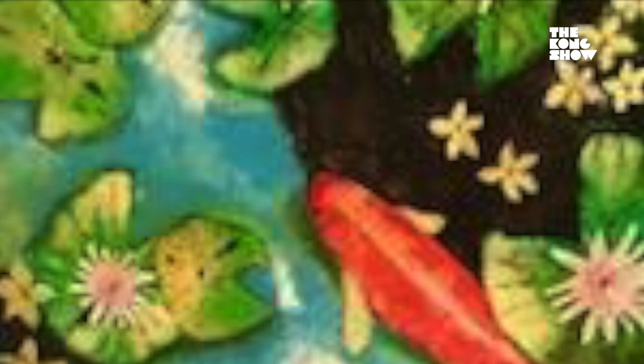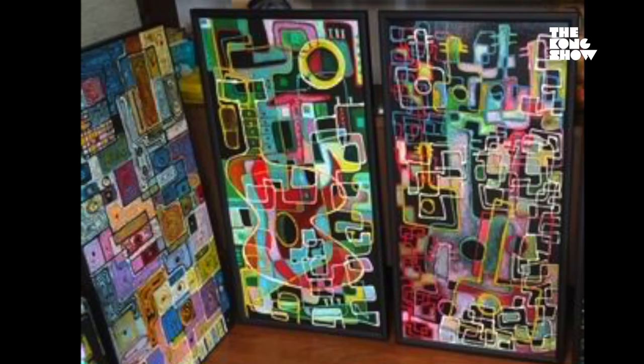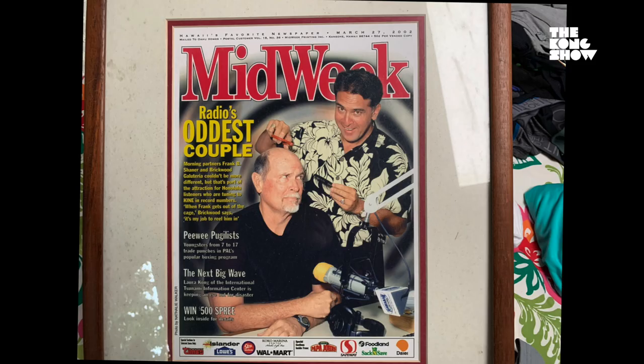Quite remarkable. We're sitting in the studio talking about what's happening, describing people leaping out of windows and the crash of these two giant towers in New York City. It was unbelievable. What station was this, Frank, and who was your partner at that time? Brickwood Galateria was my partner. And it was Hawaiian 105. It was a Hawaiian radio station.